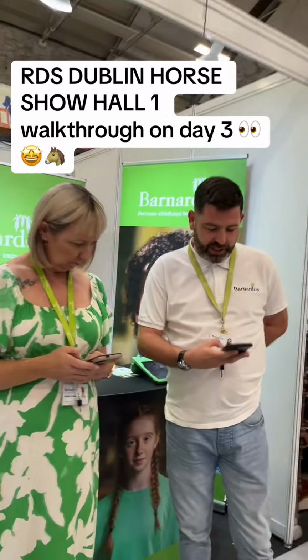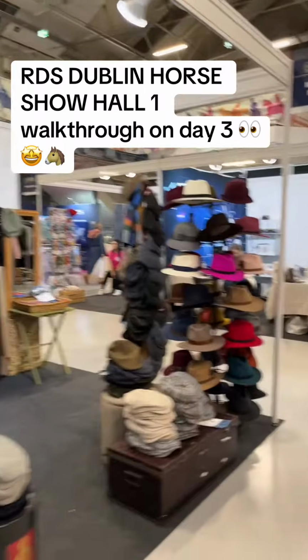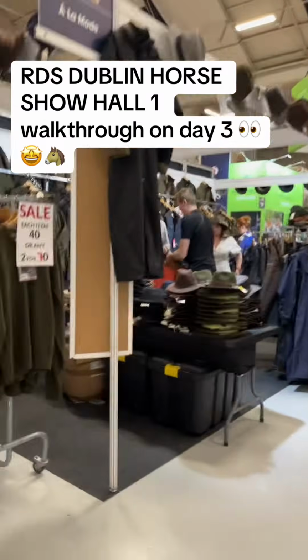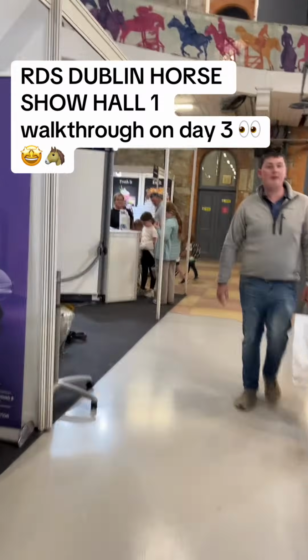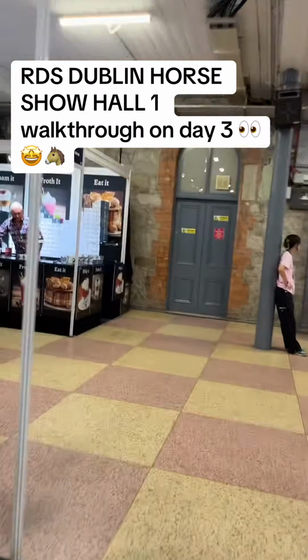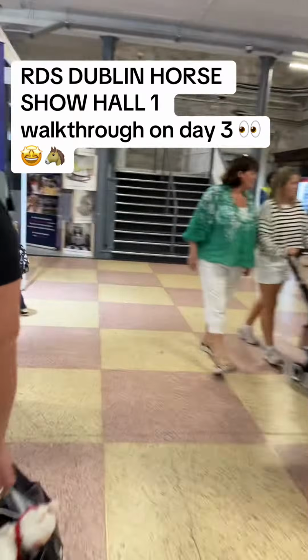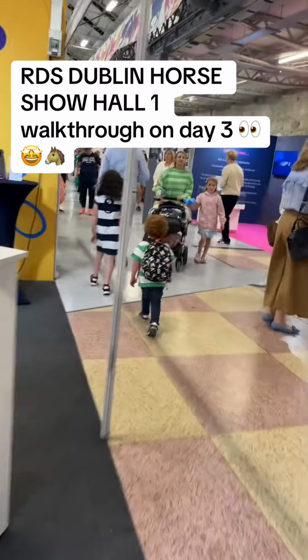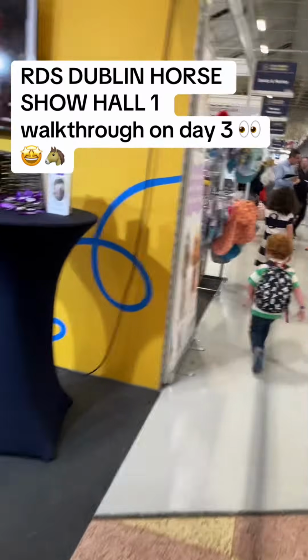And then here we have hats. Botanica. Botanica Row is here. And we're heading back up now to the main door of the main hall. So we're right back at the start. We're going to go down the right hand side of the main hall as you come in the main door. We're going to see how the chocolate shop is going, the viral chocolates.